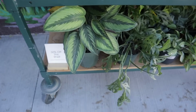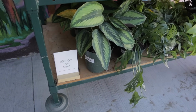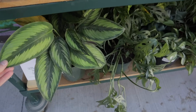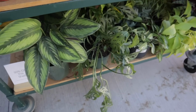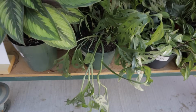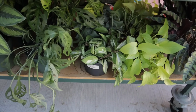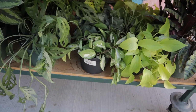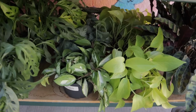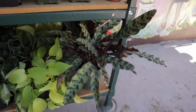Oh, this shelf is 50% off. It looks like they have a beautiful Calathea, really healthy. Calathea Beauty Star, 28. I always love the beautiful coloration of the Calathea leaves. The Adansonii is originally 36, so half off that. Really nice. Hoya Exotica, 36, a good size one. Looks like they have a Scindapsus back there, some Neon Pothos, and another Rattlesnake Calathea.